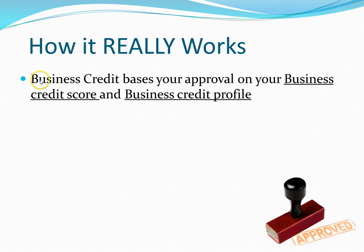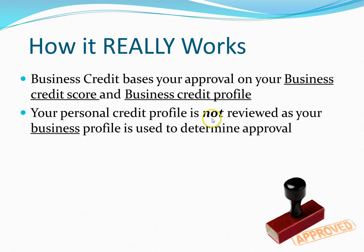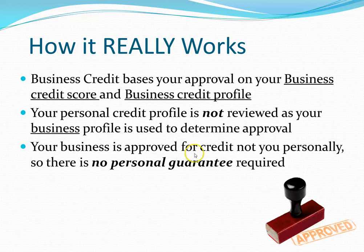Okay, the first thing you need to do is establish a good business credit profile and score. But once this is established, you can use that for borrowing purposes for your business, not your personal. Okay, your personal credit profile is not reviewed as your business profile is used to determine approval. So here's how it's possible. They're looking at your business credit report, not your personal. It's that simple. They don't want to look at your personal if your business is good. If you've shown that you have a business, that you have business debts, that you pay them back as agreed, that's what they're concerned with. They're lending you money for the business, not for you personally. So as long as your business has a good profile and score, they'll lend you the money regardless of personal. Okay, so your business is approved for credit, not you personally. That's why there's no personal guarantee required.